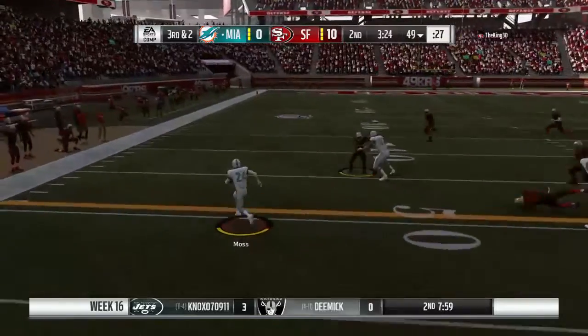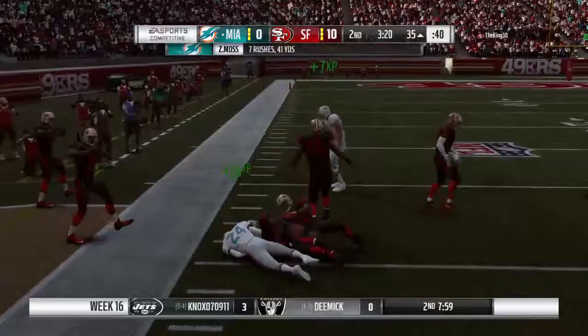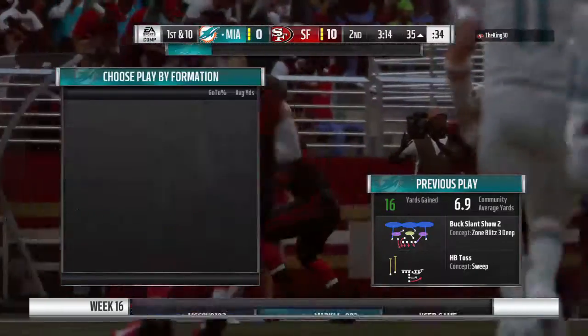Now they'll run it on the toss. He's got a first down and then some inside the 40. And finally taken down at the 35-yard line. It'll be a pickup of 16 and a Dolphin first down.